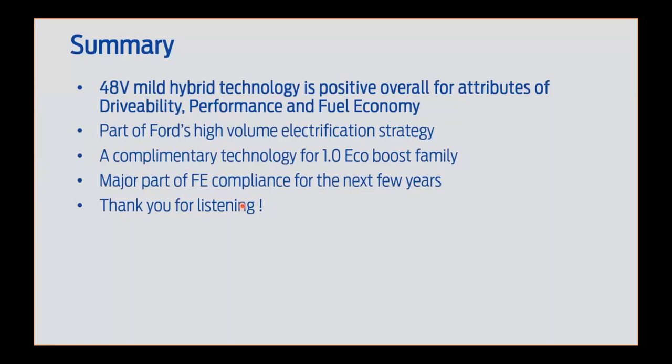So before I finish off the deck, you would have already seen a few new press releases for exciting products like e-Transit coming in soon. That's all a part of the next generation of hybridizations that we are planning to come out with.